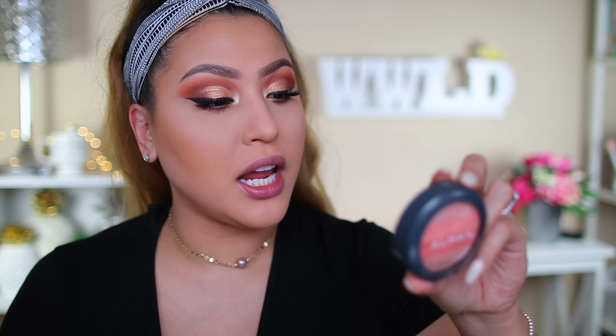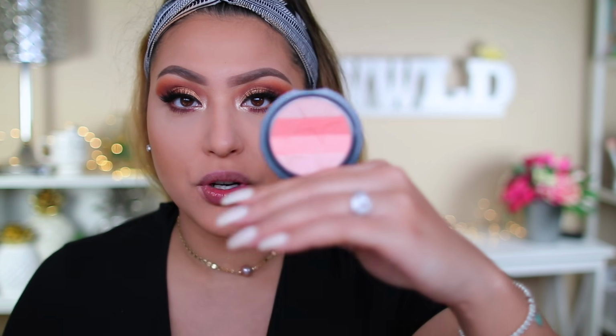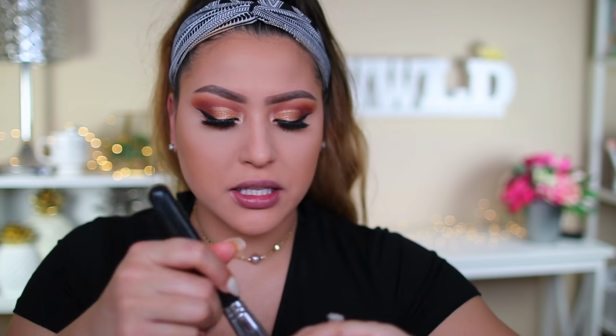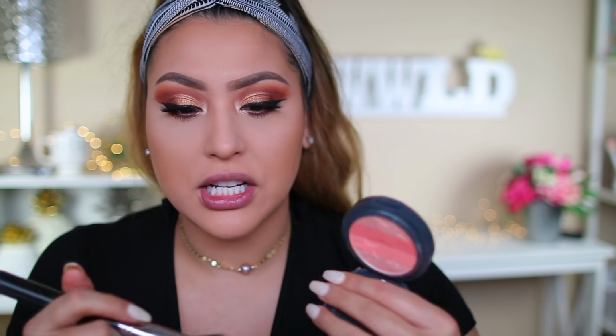Okay, so next up I'm going to try out this Almay blush. Now this is in the shade Coral. I have used some of their products before, and I think their blushes are done really nicely. I have never used this shade before. This is completely brand new. Look at that. I love it with the stars. And we're just going to try this because it looks like there's an illuminator on each side. I just want something with like a soft flush.